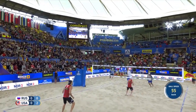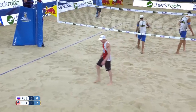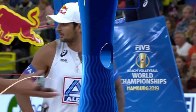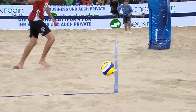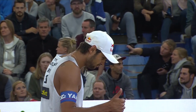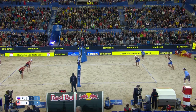Good serve from Crabb for the USA. Krasilnikov pushes that ball to the corner of the USA, right on the line. He's a bit of a cool player, Krasilnikov. Perhaps the most experienced on the court. Used to play with Semenov, I believe, back in the day, his former partner, where they had a lot of success, European champions, and on the FIVB World Tour.